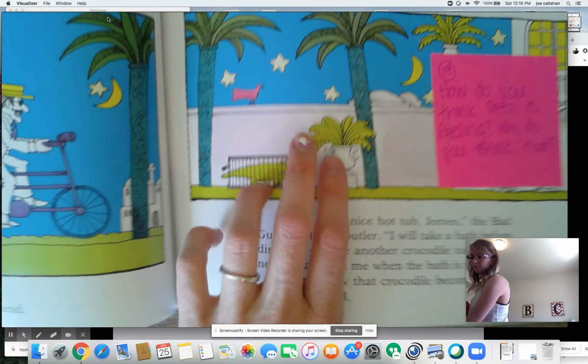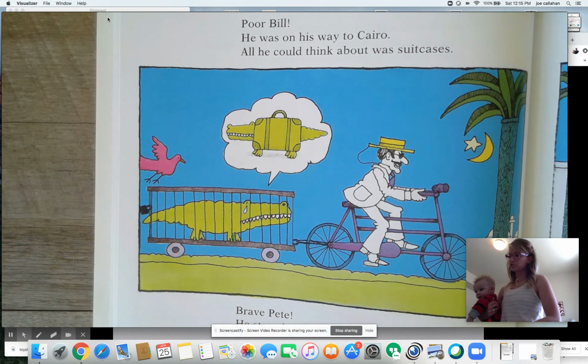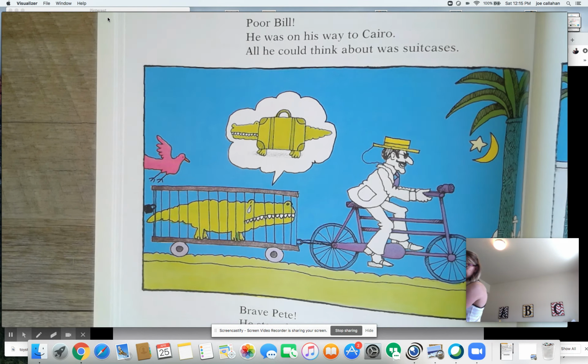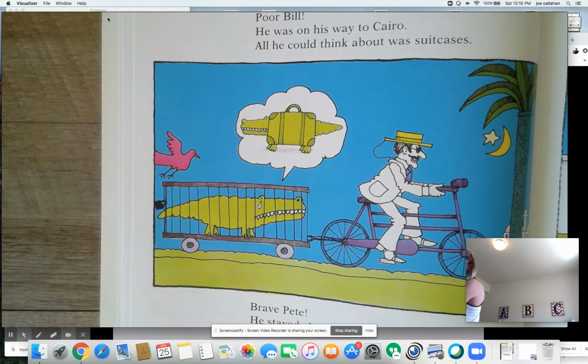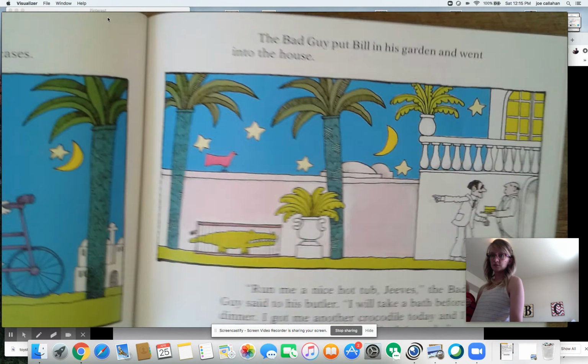Oh, poor Bill. He was on his way to Cairo now. All he could think about was suitcases. Brave Pete. He stayed close to his friend. The bad guy put Bill in his garden and went into the house.